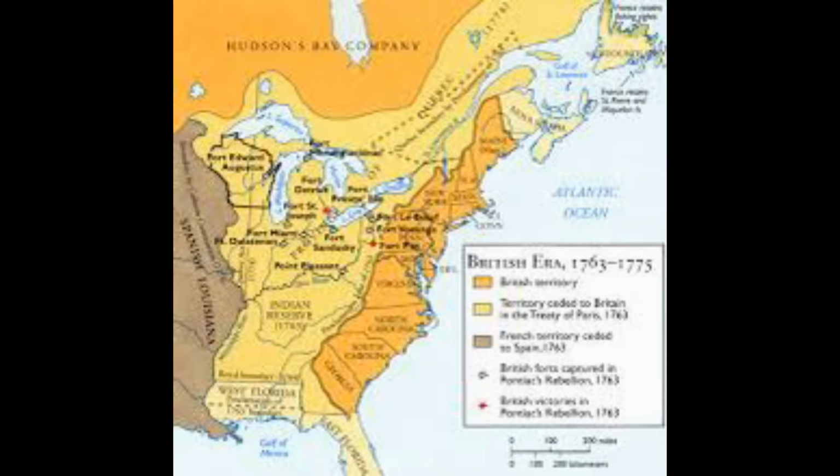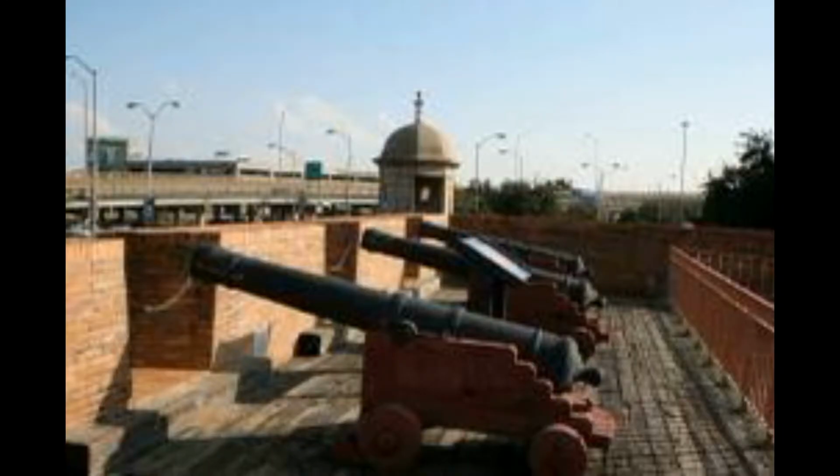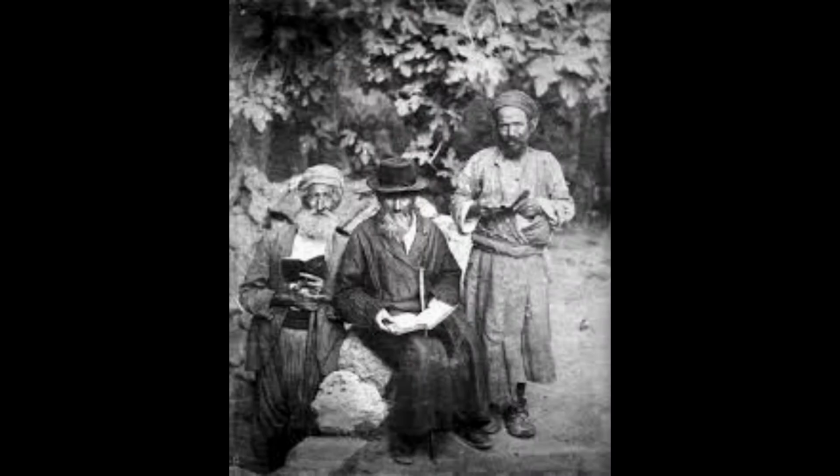After the 7 Years' War, all French territories east of the Mississippi were given to Britain. This included Mobile, and the colony became part of British West Florida. The fort in the settlement was renamed Fort Charlotte. Many of the French colonists left the city, but about 100 remained after being promised religious freedom by the British. This pledge of religious freedom did not only cover Catholicism, and several Jewish settlers came to Mobile to become traders.